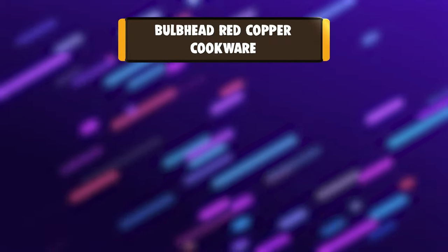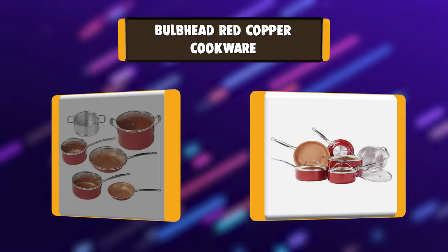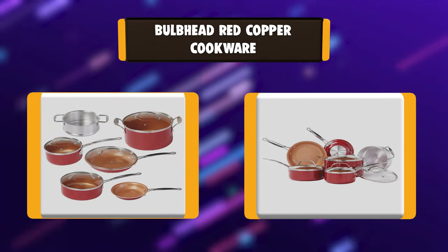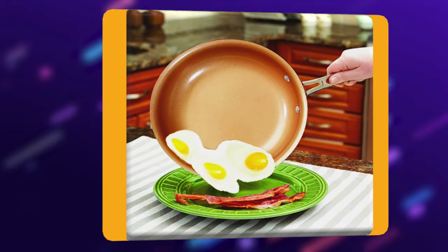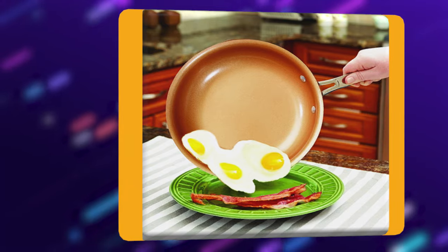Number 2. BulbHead Red Copper Cookware. Copper infused ceramic cookware. Get all your essential cookware pots and pans in one set with the Red Copper 10-PC cookware set. Each pot and pan has a strong copper infused ceramic coating that creates a non-stick and scratch resistant cooking surface. Your food won't stick and cause scratching to the ceramic coating.